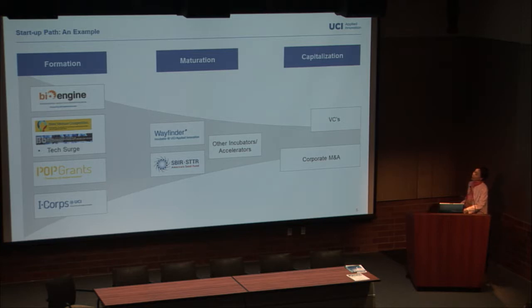So part of the programs that we offer to UCI-based technologies are these, and I'll go through a little bit of them. You could be a UCI startup by doing one of two things. One, you either license the technology from UCI, many of these companies have, or you have a UCI person, and a UCI person is a student, faculty, staff, or a graduate. So it's a broad definition of UCI, and if you satisfy any of those, you have access to many of these programs.